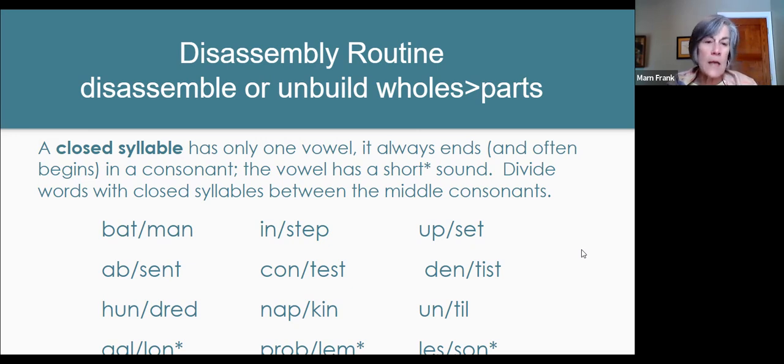Absent. So ab by itself is not a word. Contest. Dentist. Napkin. Until. The words with the asterisks refer to when schwa gets involved. And this could be more than your students can handle, but you decide. In the second closed syllable of a number of words, the schwa sound is heard, but not spelled with U. So in gallon, it's spelled with O, in problem, it's spelled with E, and in lesson, it's spelled with O. Again, you would present them visually, auditorily, for reading, and for spelling.